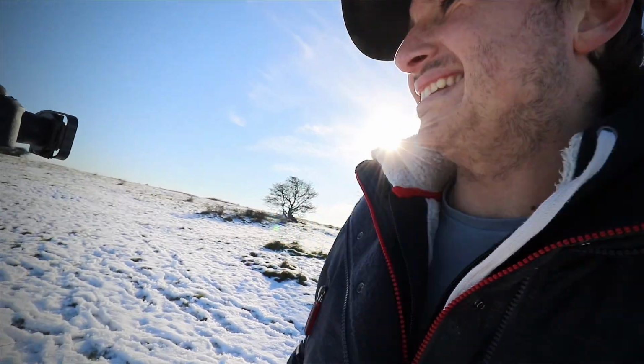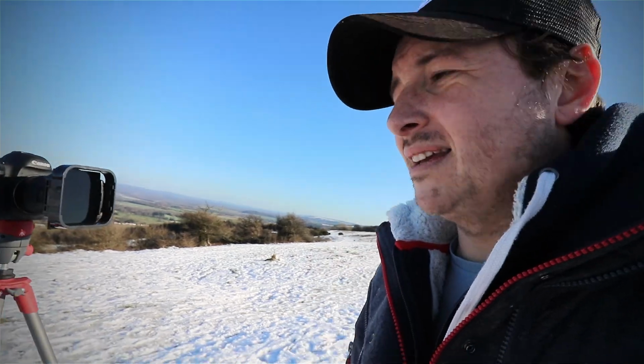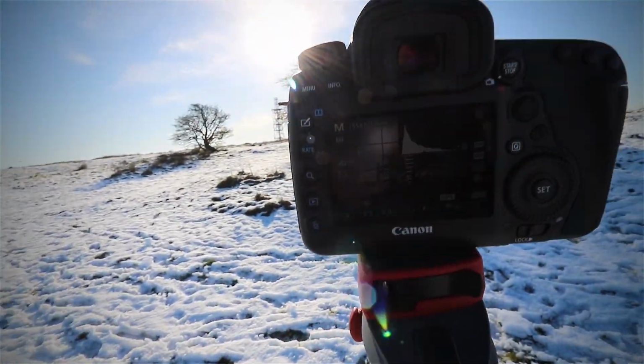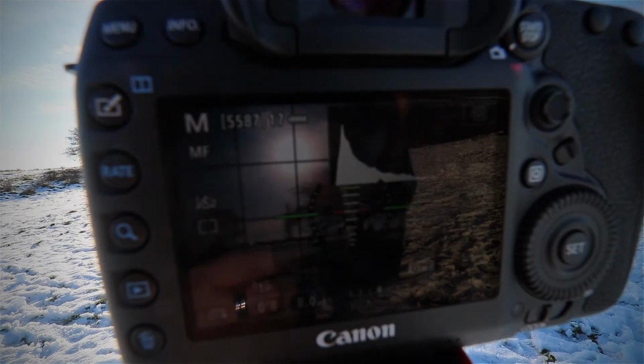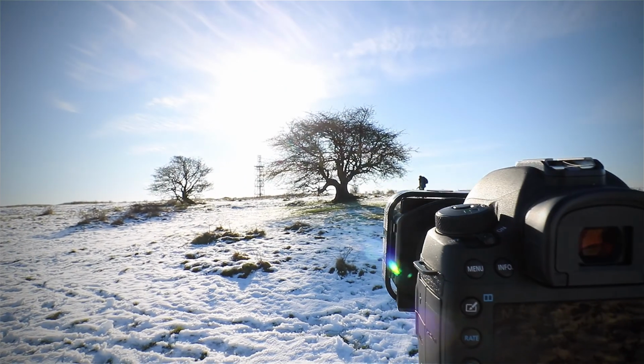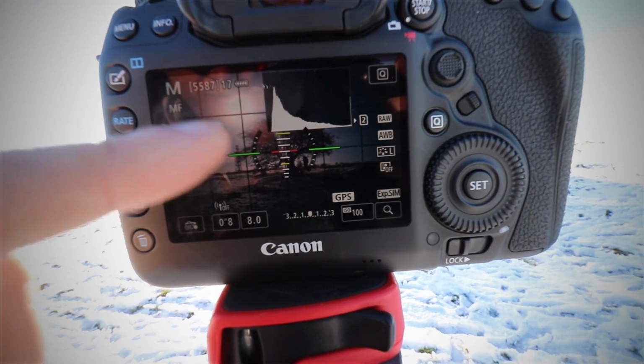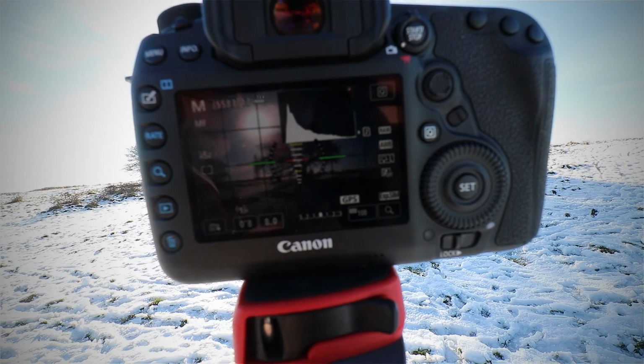So, just behind me is a tree there, but we're in direct sunlight, so on goes the filters. Got a 10 stop ND filter on there, which means I can get a long exposure shot and the sun won't bleed out the entire photo. So, as you can see, hopefully you can see that, but I focused for the tree. That's just there. We've also got the sun in there as well, but with the filter on it's not washing out the entire photo.